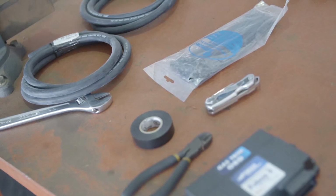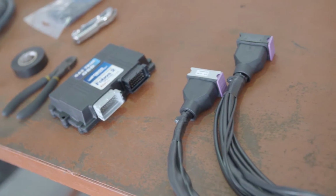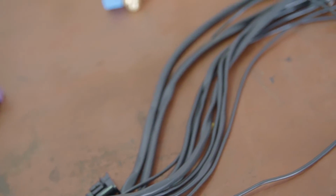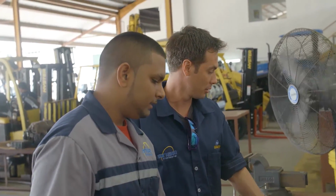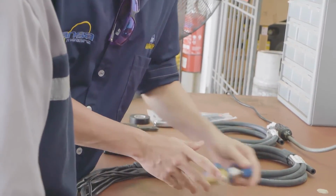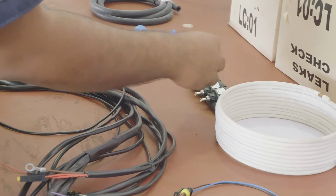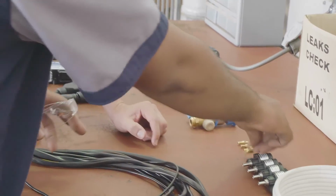Basically, what we have here is everything you need. The ECU here. The harness. We will be running from the ECU. Clips. The water hose. We have the filling valve. Nozzles. These nozzles are not just screwing on the bottom, but screwing on the intake manifold. And just use that piece of hose to connect from it here to there.